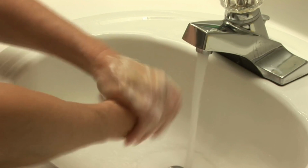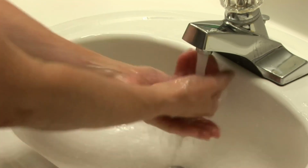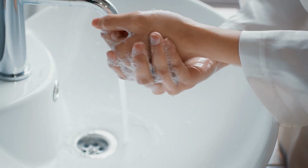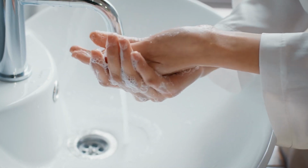According to Live Science, you should wash with soap for at least 20 seconds and rinse with hot water to kill microbes that cause disease and wash them down the drain. Soap can penetrate and destroy the fatty membranes surrounding bacteria and some viruses, usually killing them.